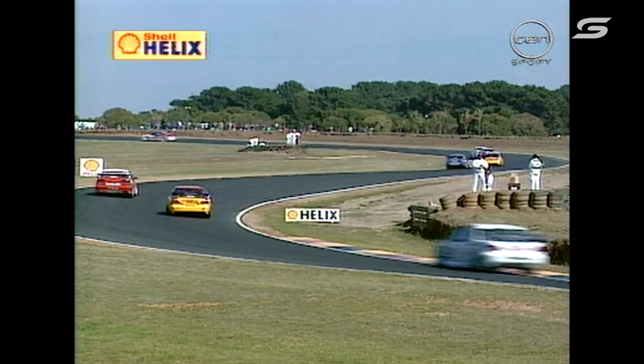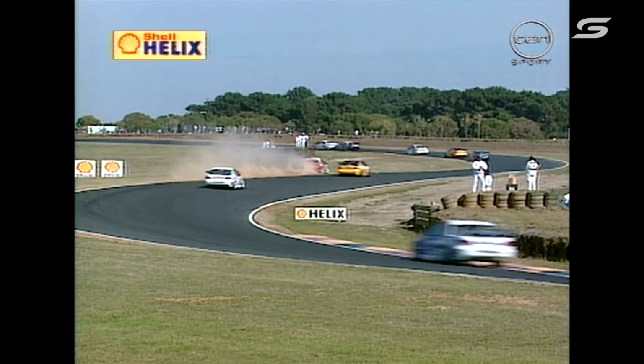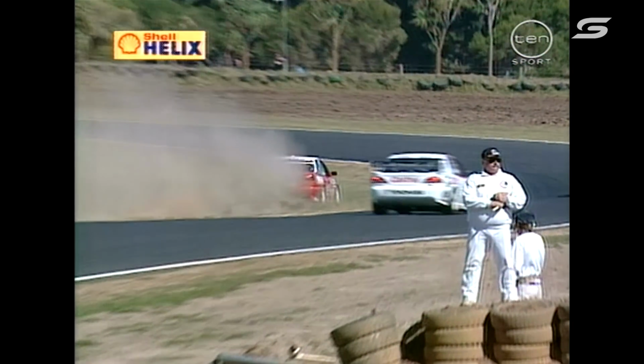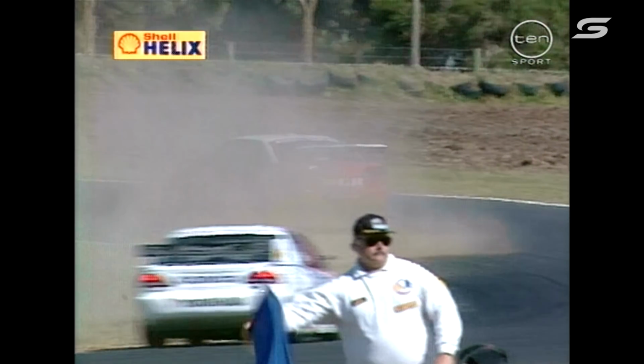Here he goes. He's gone very, very wide and just overshot it. Just went in there a little bit too fast by the look of it, and it understeered off in the dirt. That corner there tightens up. The further you go around the corner, tightens up. So it's a very difficult, fast corner. Very close too. One of the Shell cars sneaking through there as Gardner brought it back on, coming across the grass at close to 200 kilometres an hour.